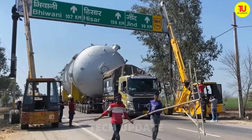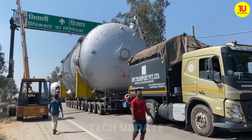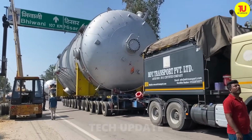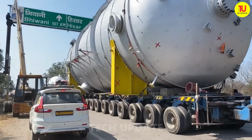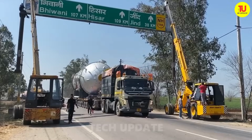Enter the Scania puller tool, making its debut with some serious problem-solving flair. Meanwhile, two cranes spring into action, carefully lifting the traffic sign to clear the way. But here's the kicker: how will they handle the toll station that's just up ahead? This is gonna be interesting.